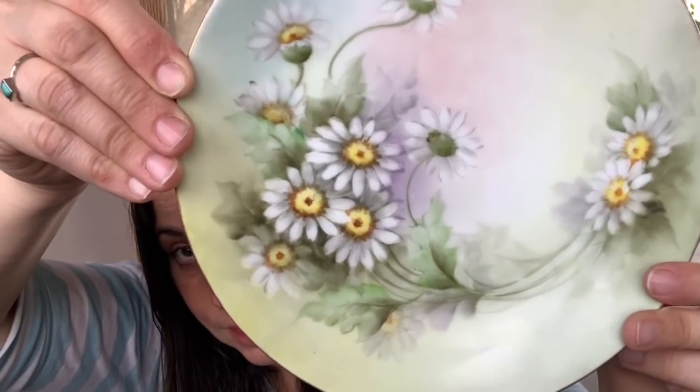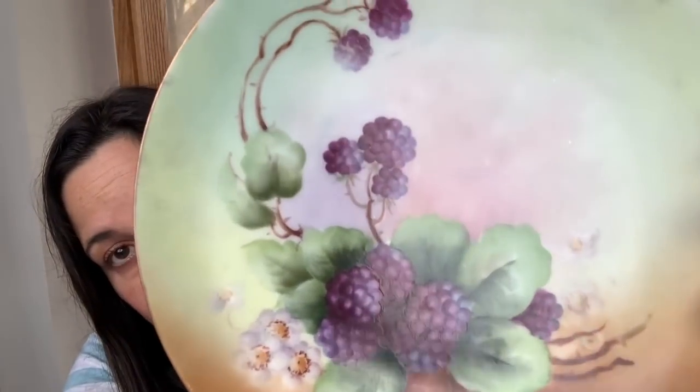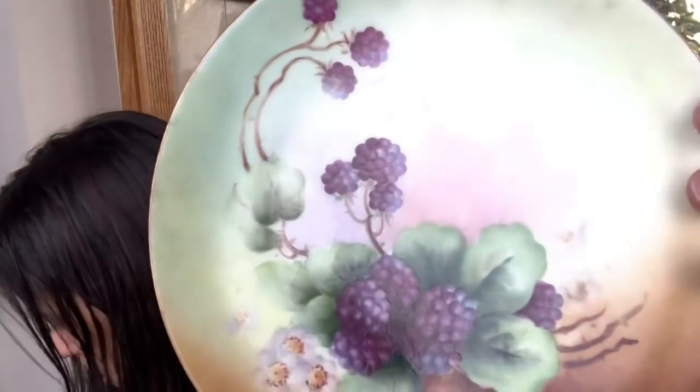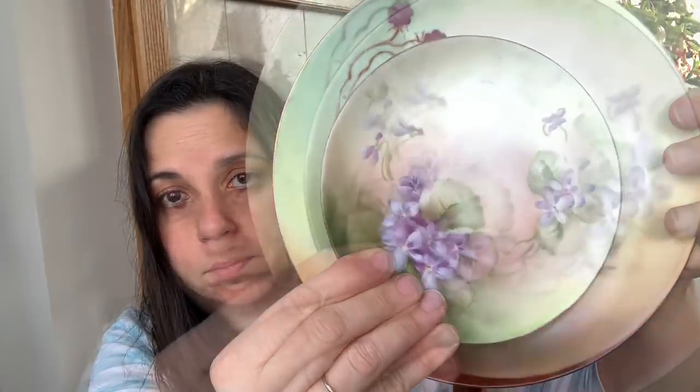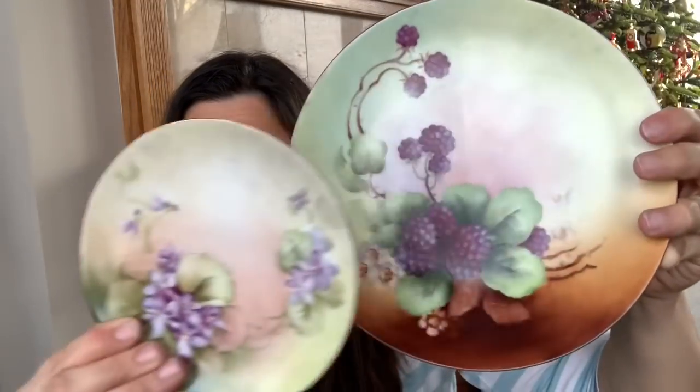So this one's like daisies, so I don't have a bread plate for that one. And then this one, this almost looks like berries. And I thought this looked pretty with it because of the colors. I'm not entirely sure what kind of flower that is. You can let me know if you know. So that's what those look like together.